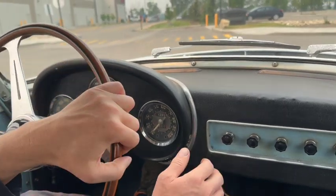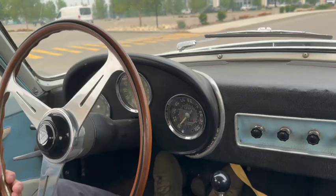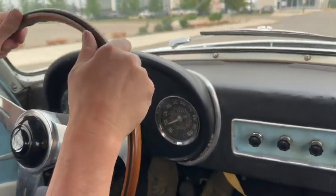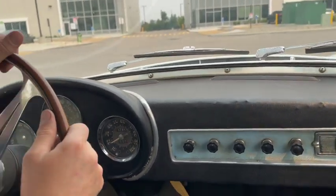The brakes are a little bit soft, I would say, but they still stop the car. Synchros are good. And the steering is tight.